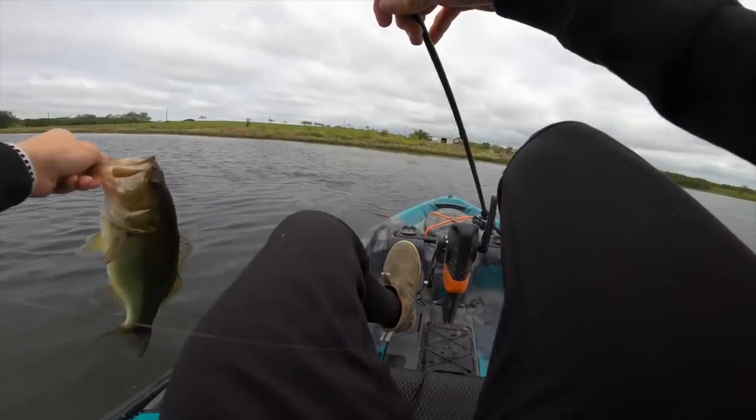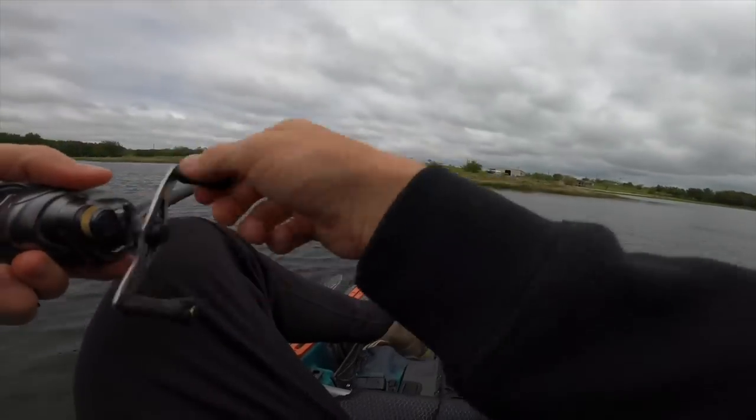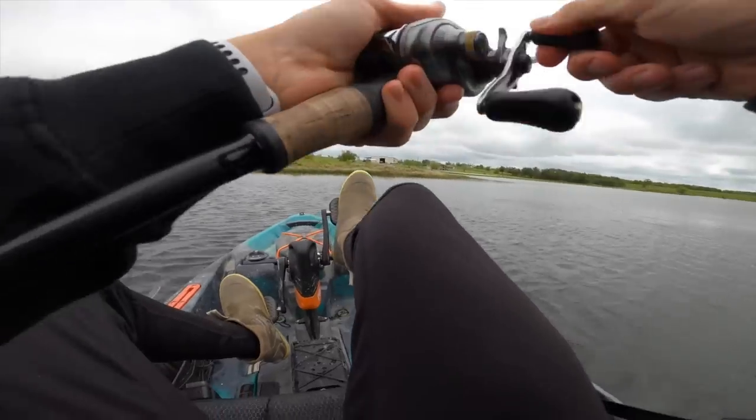I'm starting to like this little cut back here. And anywhere I see grass on the surface, I'm casting right towards the edge of it, and then I'm just kind of cruising along here because I know the grass is only about a foot below the surface. So I'm just trying to keep a steady pace.